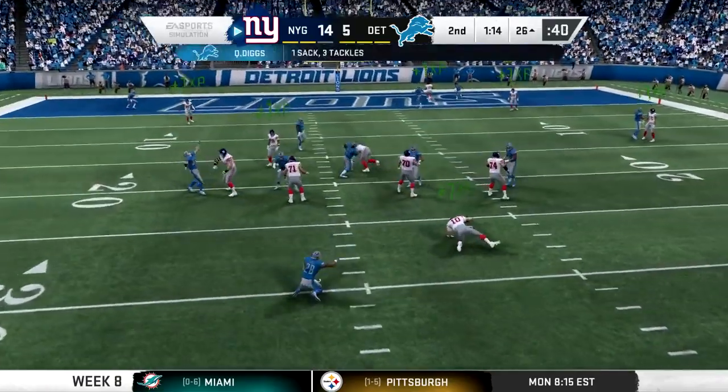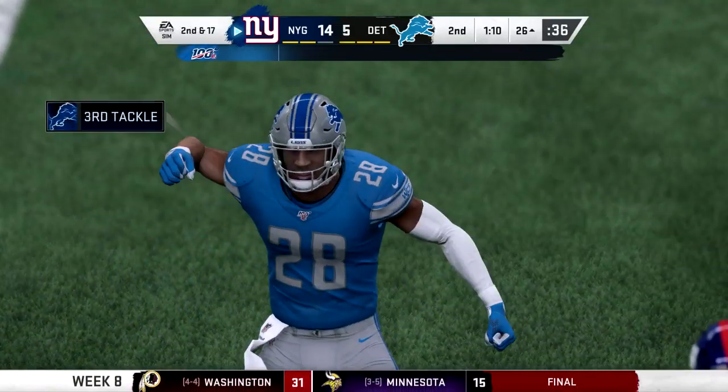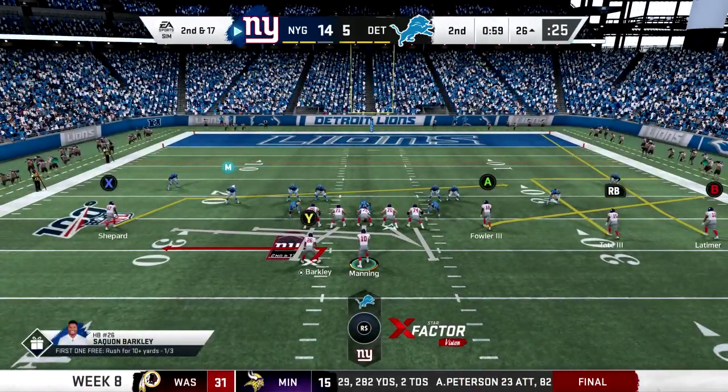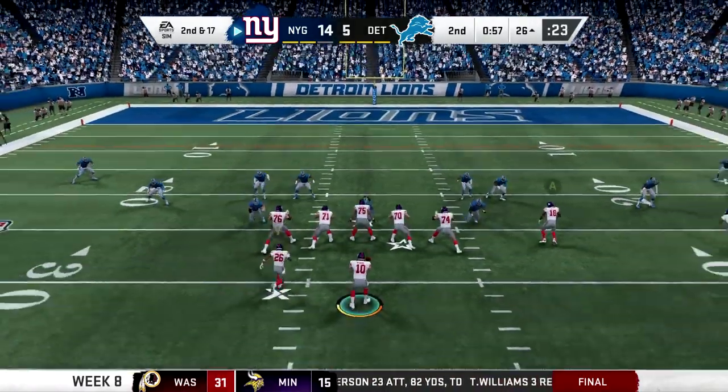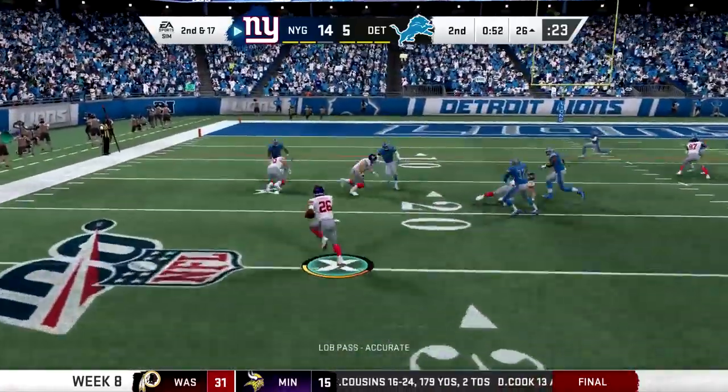And he's hit and taken down. Eli sacked. Now following the sack, they'll look to make amends on a 2nd down and 17. Throwing now is Manning. They'll set up the screen to Barkley.